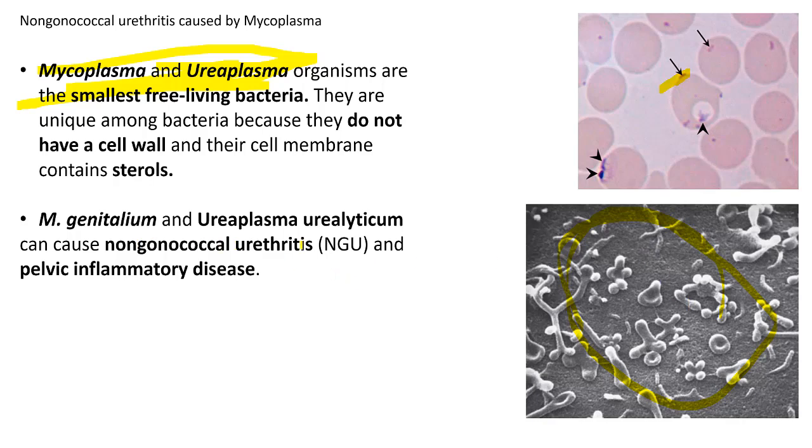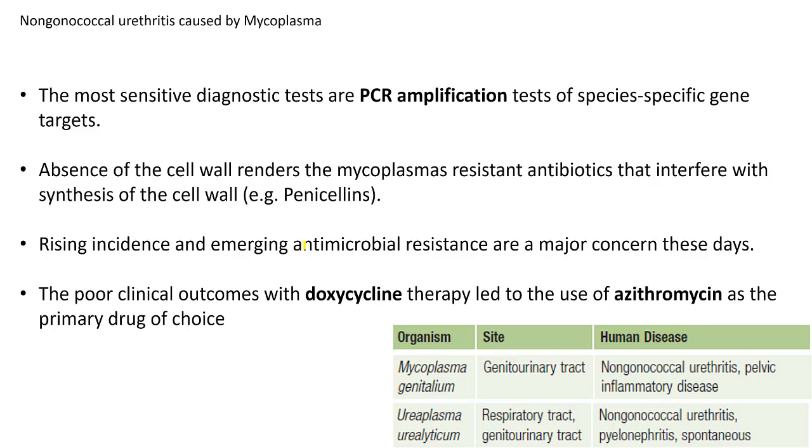And they can cause, other than urethritis, if they ascend upwards, of course, pelvic inflammatory disease. And to diagnose them, again, PCR, nucleic acid amplification tests are quite important. And they are a problem recently because of their antimicrobial resistance, similar to what we're facing with chlamydia and gonorrhea. Okay.